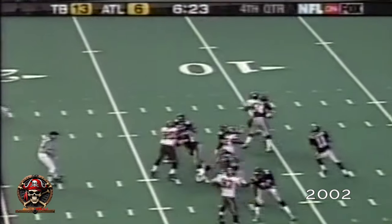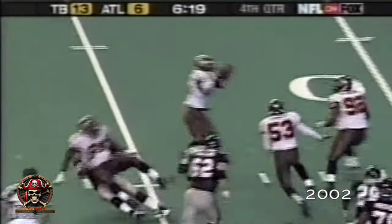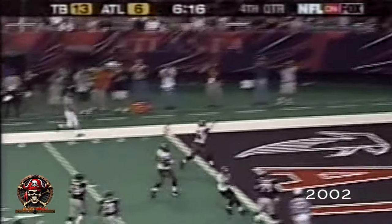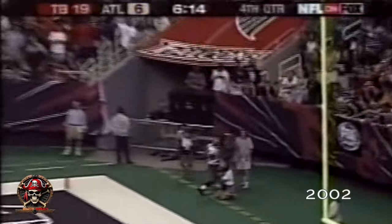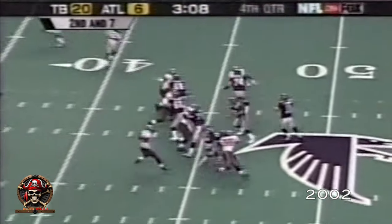And here in Atlanta, the Falcons looking to come back. They trail by seven. Johnson hit. Intercepted by Sapp. The lateral to Brooks. And the Tampa Bay defense has scored for the fourth consecutive game. Scored 52 points last week against Tennessee.